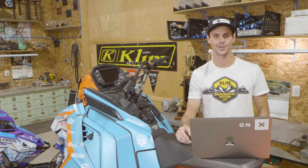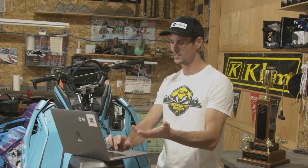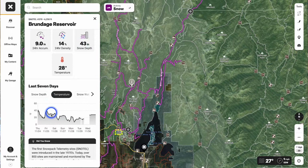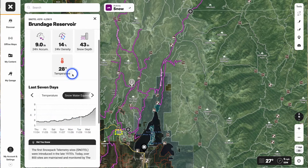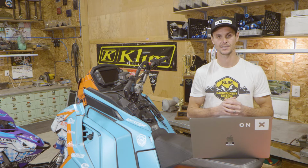Whether you're new into the sport or you're an advanced snowmobiler, SNOTEL sites are your best friend. So I'm constantly looking at the SNOTELs and seeing what they're doing across the Northwest. I mean, if an area gets hammered 3, 4, 5 feet, I'm gonna go there, and the SNOTEL is a great indicator of what's happening in the area that you're in, and also the Northwest. There's hundreds of SNOTEL sites.